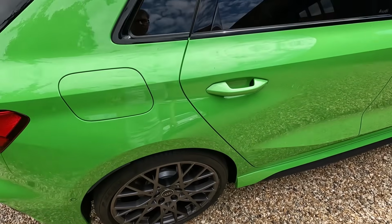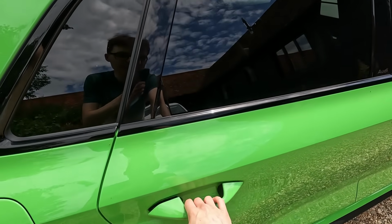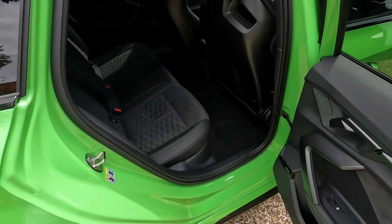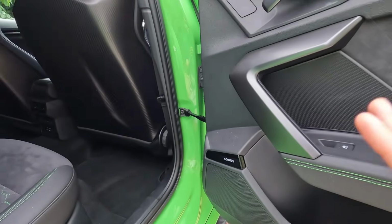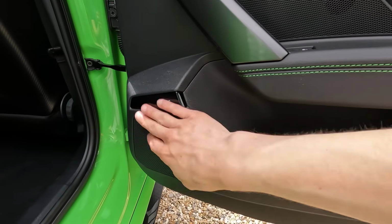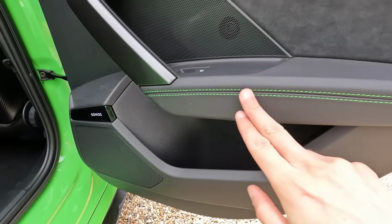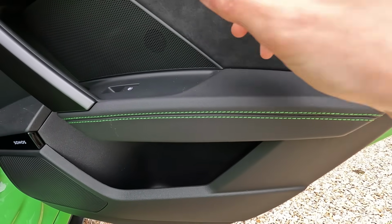I like the spoke designs of the wheels. You can see all the bugs getting attracted already, the rear lights. But let's check out the back, because what is so nice about this car is the quality. If the quality is good at the back, you know it's going to be good at the front. Sonos sound system comes as part of the RS3 with the carbon. You've got the green stitching, which I love, matches the exterior. That comes as part of it.